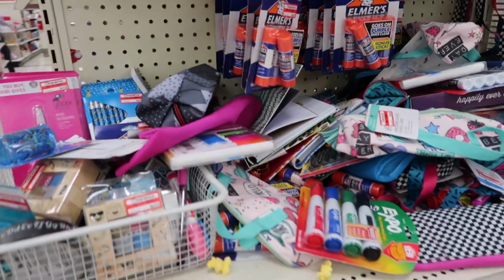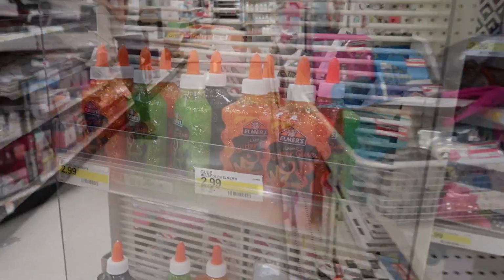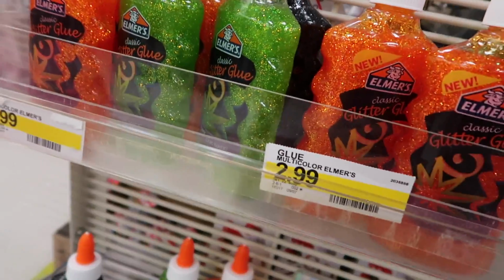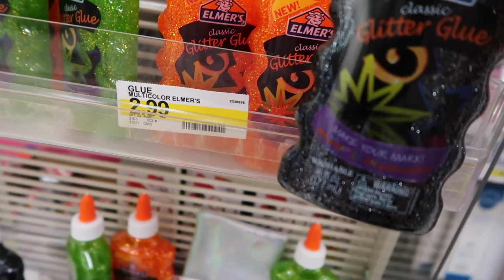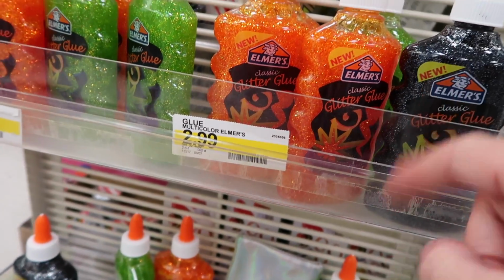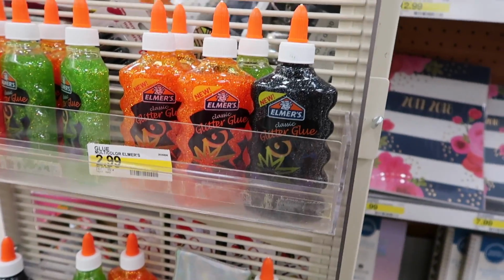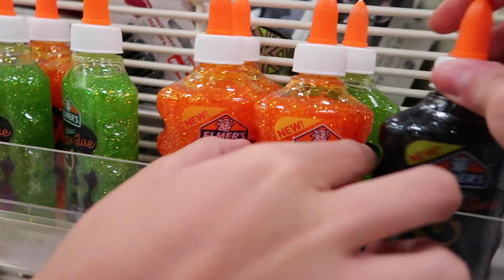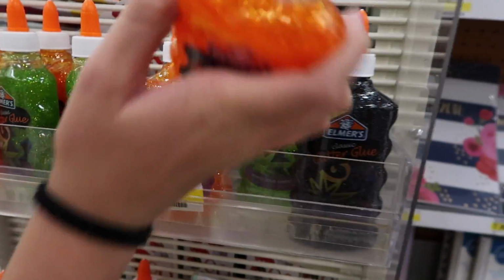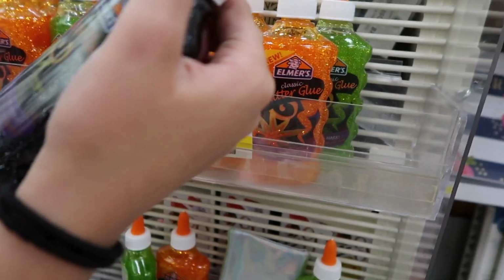Stacking up on Elmer's. That would be me in a hurricane getting Elmer's instead of water. Guys, they have new orange glue in black. Oh my gosh, it's so cool. So black, for Halloween. It says new on there. Do you guys want to get some Halloween orange and black? That is so cool. And how much are they? $2.99.